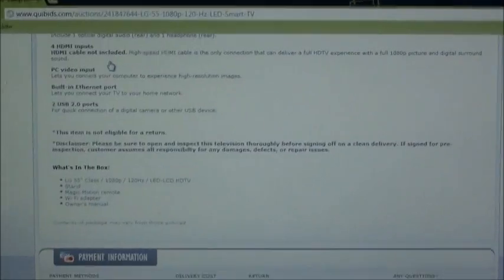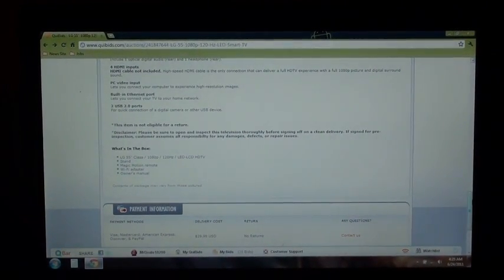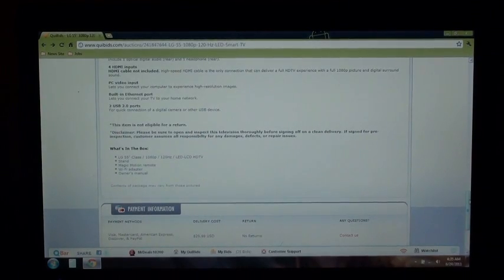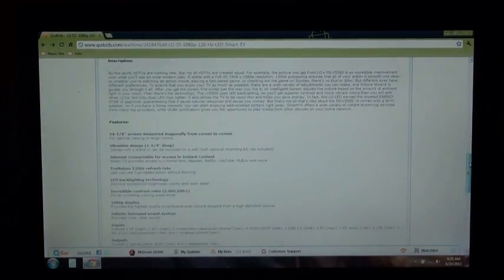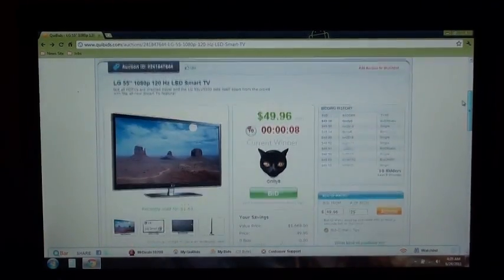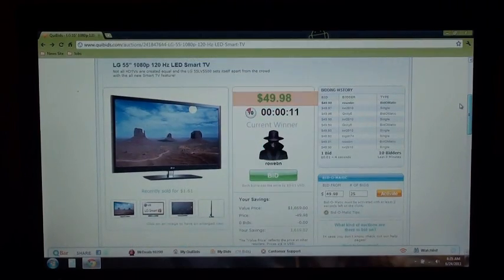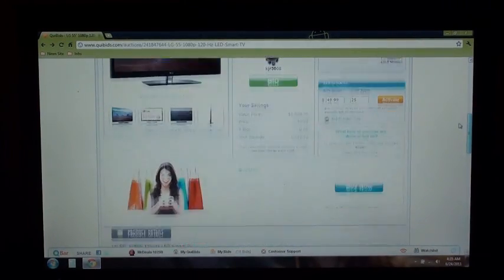This right here is what gets me, because I talked to a woman who works for FedEx, and she actually told me that they can't wait while you inspect a television to see if it's damaged. So you have to bid at your own risk here.